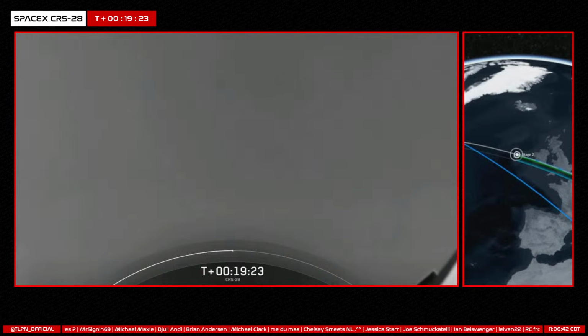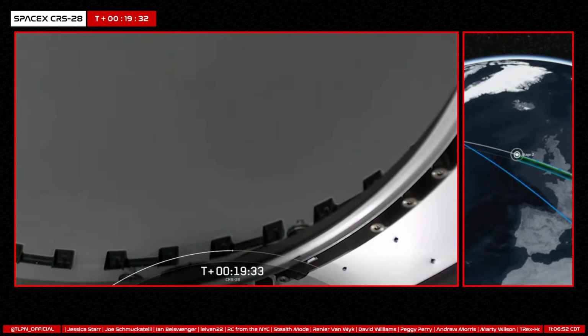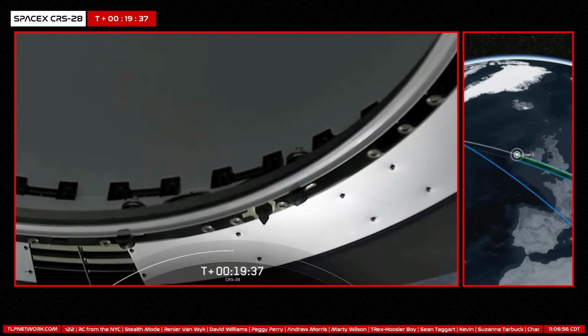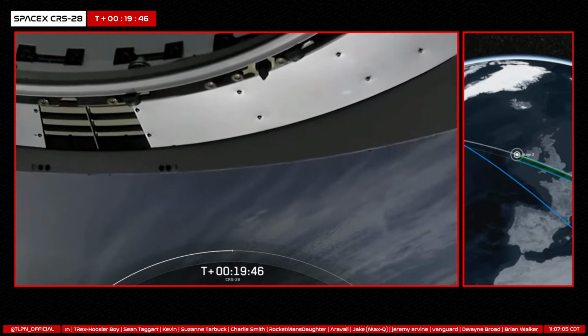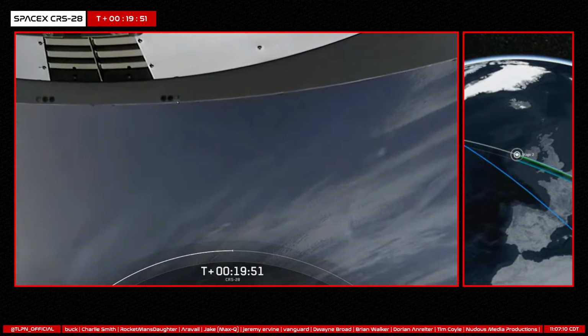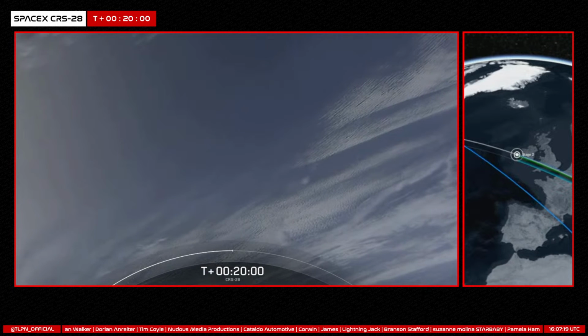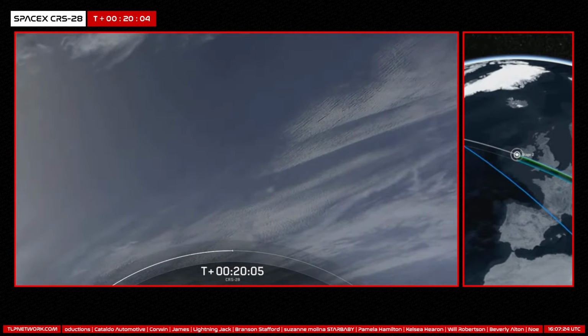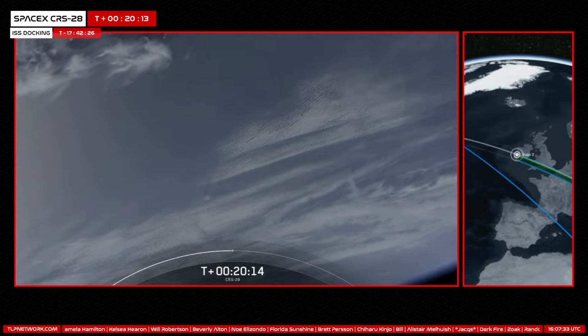Once Cargo Dragon is docked to the station, Rubio and Hoburg will begin hatch operations to open the hatches between the International Space Station and Cargo Dragon. And again, this is live mission operations of the CRS-28 resupply mission. We are currently waiting on the nose cone deployment of the vehicle. And we currently see that nose cone opening. And we have confirmation of nose cone deploy.